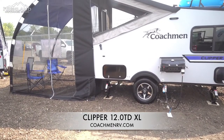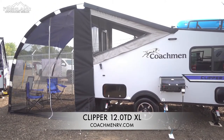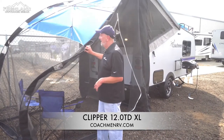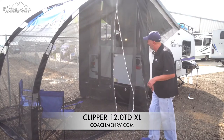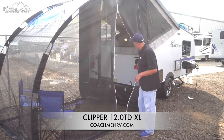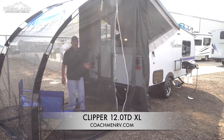This is our deluxe package. It comes with the adder room and the carrier for the kayaks, and it's a really unique setup. The nice thing is that even when it gets windy, it can bend down and bounce right back up. It's a really nice little feature. We split the bumper so we have a double step here. Also, you have exterior speakers, and LED lights above the speakers as well.